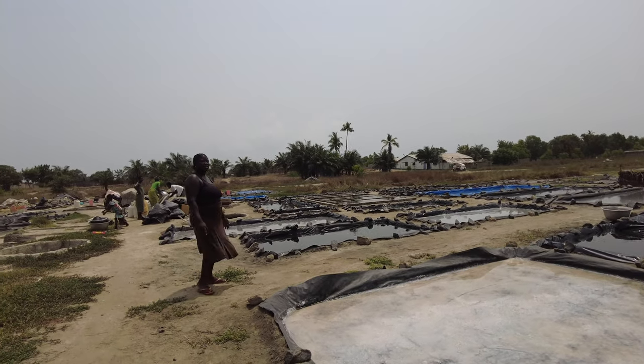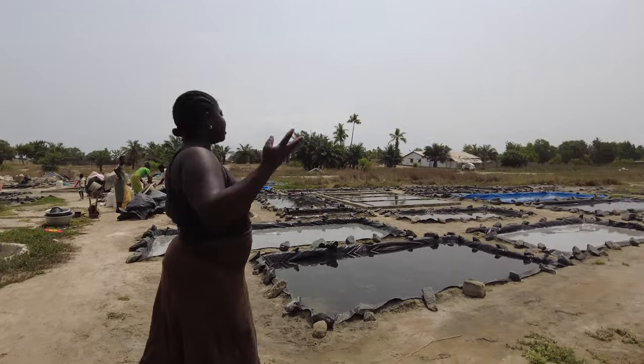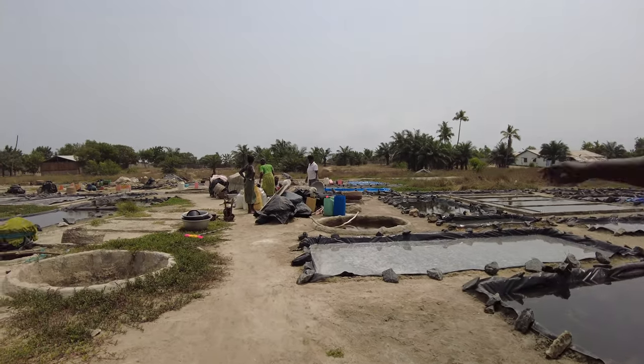So you can see here the darker one they transfer to this water. Now they will transfer the water into the very clean hose.